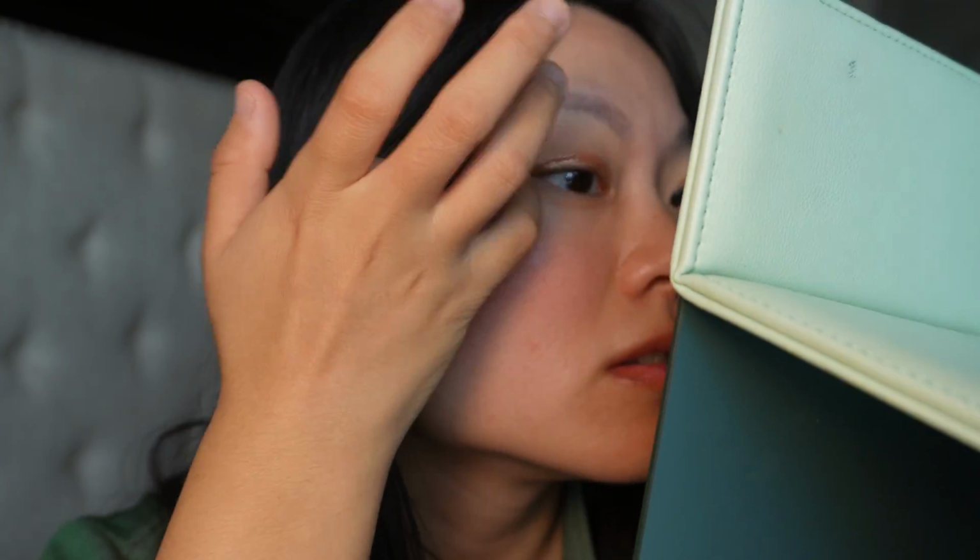You still see some when my eye is open, and I obviously will go in with Pony more on the actual eyelid itself so that you can see it, but let's go in with my ring finger and dab this out. Some of the benefits: they are buildable without fallout or flaking. I don't want to move around too much because I really like how I placed it.